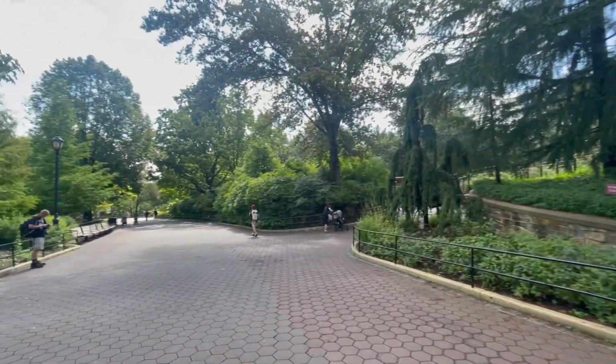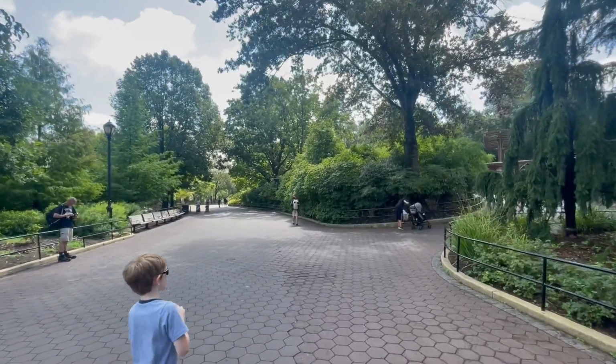I can't get over how big and open everything is. It's beautiful here.